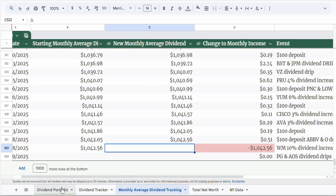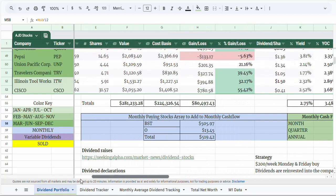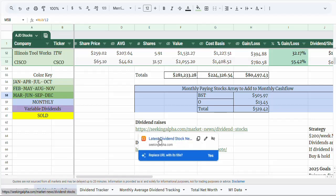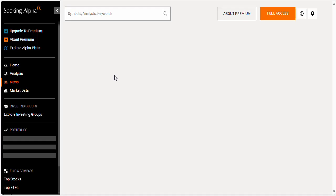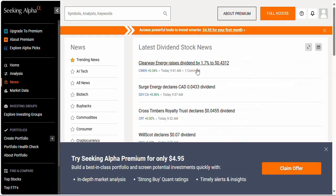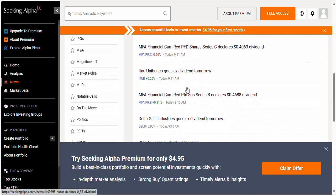And so I'll show you where I look this stuff up. We'll go back to the dividend portfolio tab. I have a couple links here, and for dividend raises or dividend declarations, this morning I went to Seeking Alpha and looked up the latest dividend raise announcements. We're going to have to scroll through this a little bit, but we'll see if there are any new ones. We'll scroll down, we're going to find Waste Management.